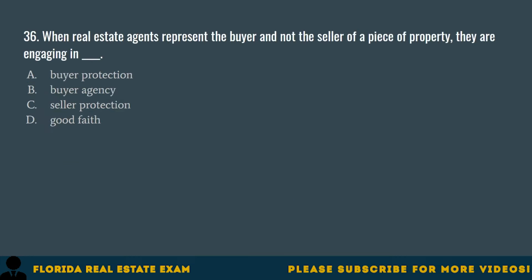Question 36. When real estate agents represent the buyer and not the seller of a piece of property, they are engaging in A. Buyer protection. B. Buyer agency. C. Seller protection. D. Good faith. The correct answer is B.